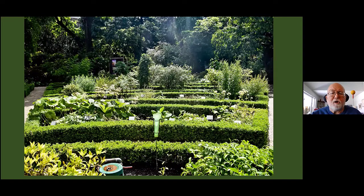We didn't spend a lot of time in those because, as I've said, I'm not a horticulturalist. And once we visit these gardens, my wife and I often tend to go in opposite directions, me with my camera and her looking at the plants, since she is a horticulturalist.